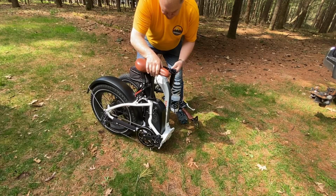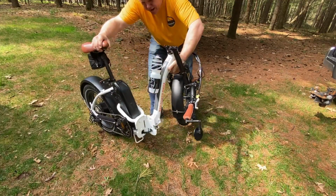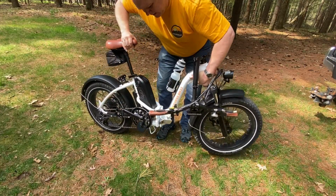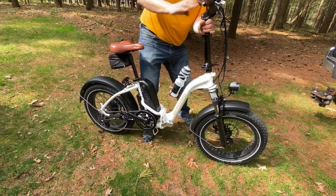Now let's go ahead and do it in reverse and put it back together. So I'm just going to lift up a little bit, and I'm going to swing the front out and around. And at this point, I'm going to move that. All right, and let's get our handlebar popped up into position out of the way.